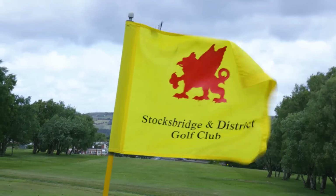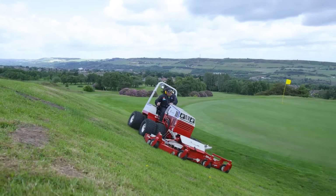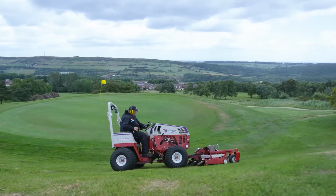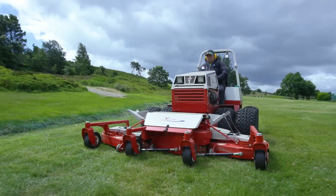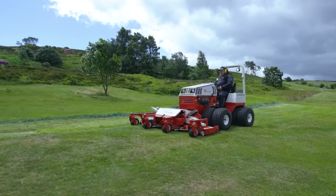My name's Jamie Hobson, head greenkeeper at Stocksbridge Golf Club, Sheffield. I've been head greenkeeper here since 2003, roughly 15 and a half years. The golf course has been around here since 1924. It started as a 9-hole course. 15 to 20 years on, we were extended to 15 and then eventually up to 18 holes, and that's where we are today.